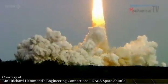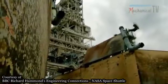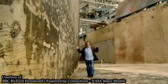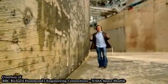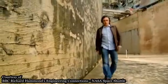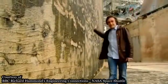And this is the launch pad where it all happens. During a launch, this place is just alive with energy. Flames, searing gases, incredible amounts of noise. I'm underneath where the shuttle sits on the launch pad.